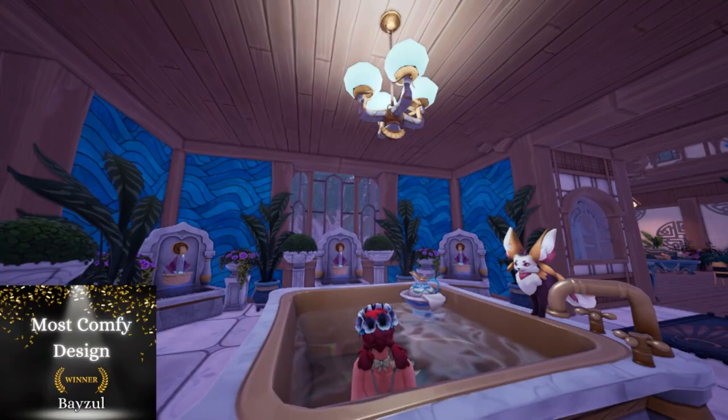I mean, come on, look at those colors. Look at that nice warm spa. Even my Flutterfox was getting into it. This spa was so well thought out, so well designed.